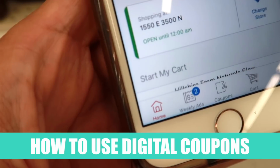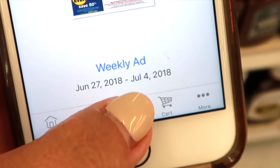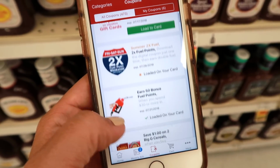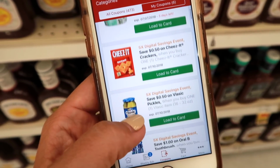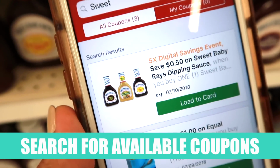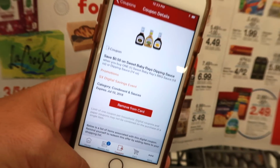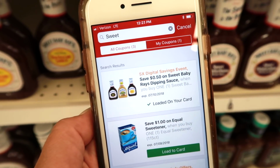So here's how to access the digital coupons. All you have to do is tap that coupon button you see at the bottom of the app. It'll list the entire list of digital coupons. You can scroll through and find the digital coupons that are available, including exclusive app-only discounts and digital coupons. Or you can actually search at the top of your screen to find specific products that you want to see if there's a digital coupon for, or something you might have seen in the weekly ad. Then tap to add the coupon, and it's as simple as that.